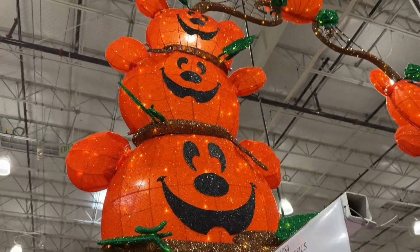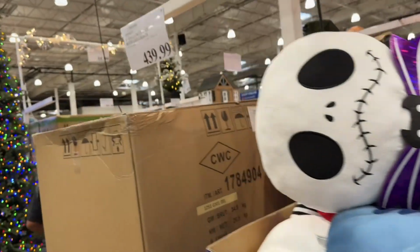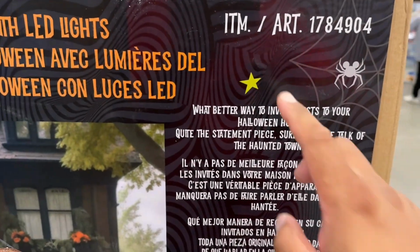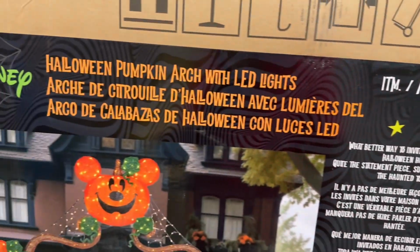Okay, here's Halloween arch LED with lights. It's $440 right now. This is what it is. Yep, there it is. Okay, I'm gonna go around. So this is the box. You're gonna have to carry this out. And here it is. This is what it is. You can pause it if you want to. I don't know what language you speak, but I speak English.